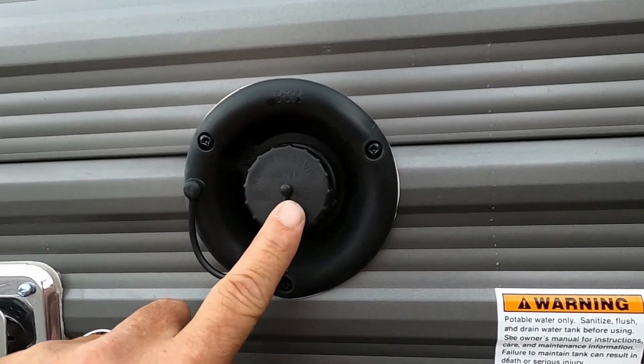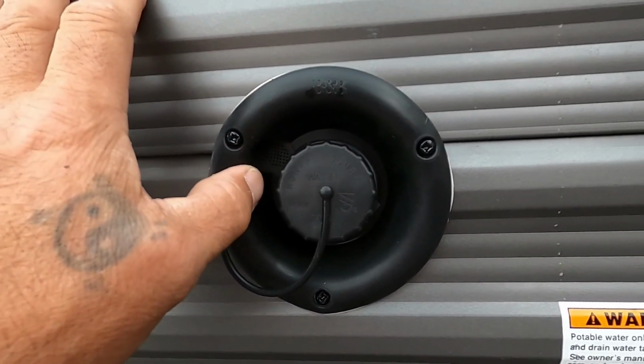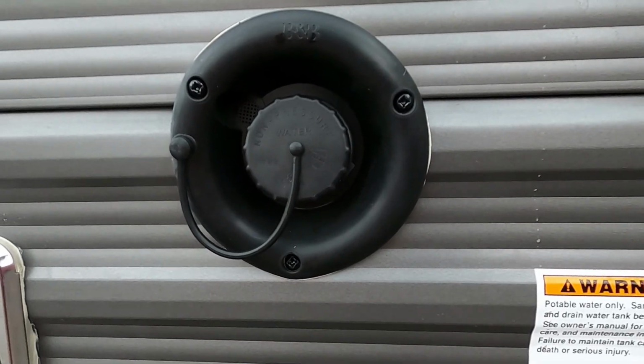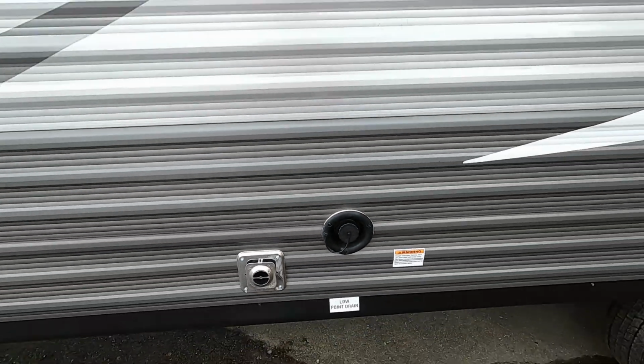There's also a freshwater button. Hold that down, you can tell when this is full. Once this is full, remove your hose and turn on your water pump. You need your water pump on in order to utilize this water. Don't turn on your water pump when using city water. That's already pressurized.